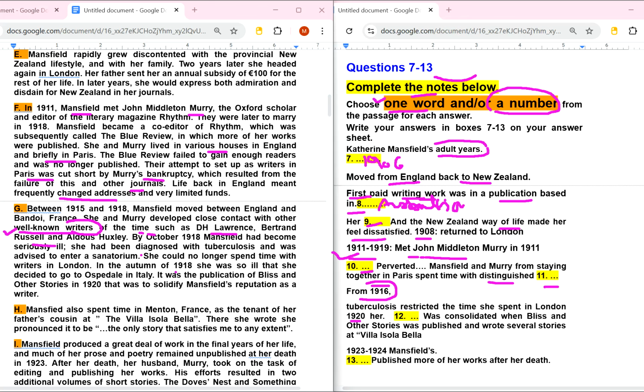1920. Let's find 1920. 1918 is there, 1920 is there. Tuberculosis restricted the time she spent in London and her dash. Okay. She could no longer spend time with writers in London. 1920: Bliss and Other Stories in 1920, that was to solidify Mansfield's reputation as a writer. Time period is tuberculosis. We have tuberculosis. Oh yeah, tuberculosis is here. Was advised to enter a sanatorium. Restricted the time she spent in London dash. Her dash was consolidated and Bliss. So Bliss is also there.